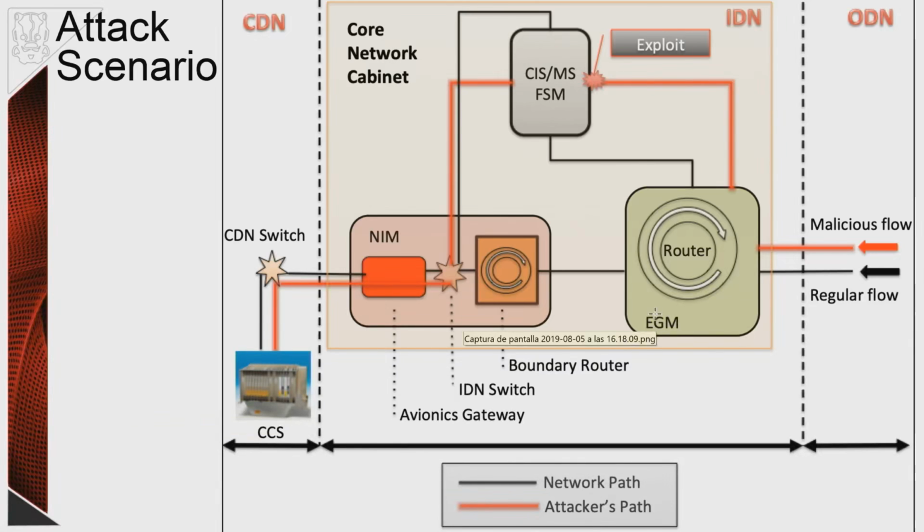Okay, so what are we doing? We are taking an alternative approach. We start on the ODN. We go through the EGM by abusing a firewall rule, if we can find any, and then we exploit any network service that is running on the crew information system, and then we take control of the crew information system. From there, we can go to the IDN switch, and from there, according to the rules that are being implemented in the NIM end system, we can move to the CDN switch, from there to the common core system or other devices.